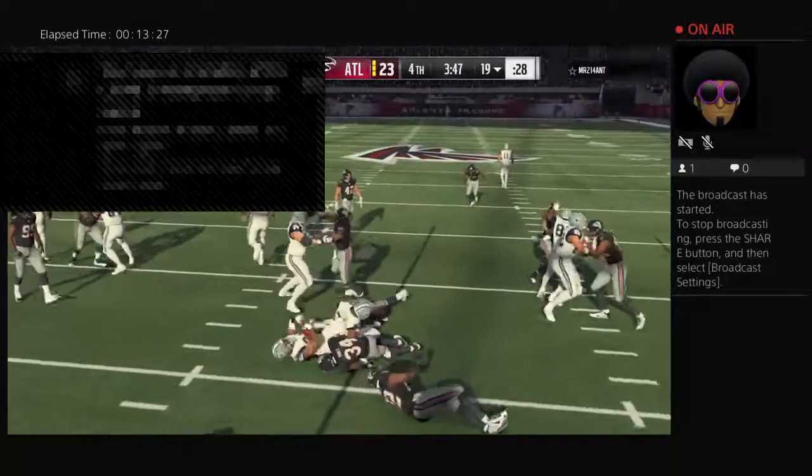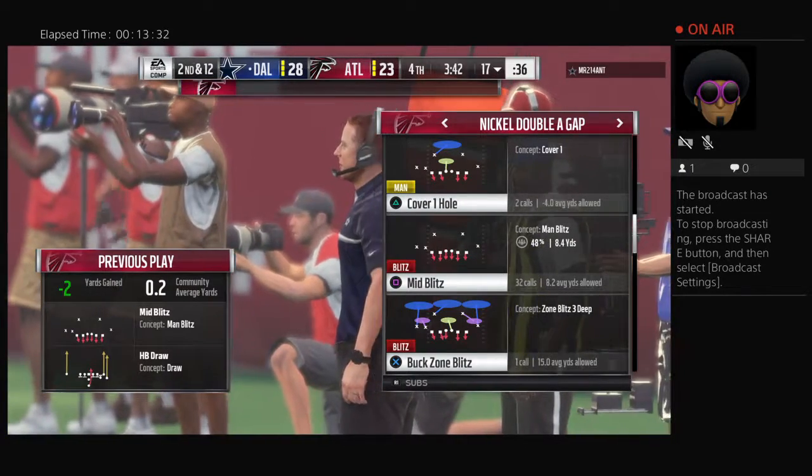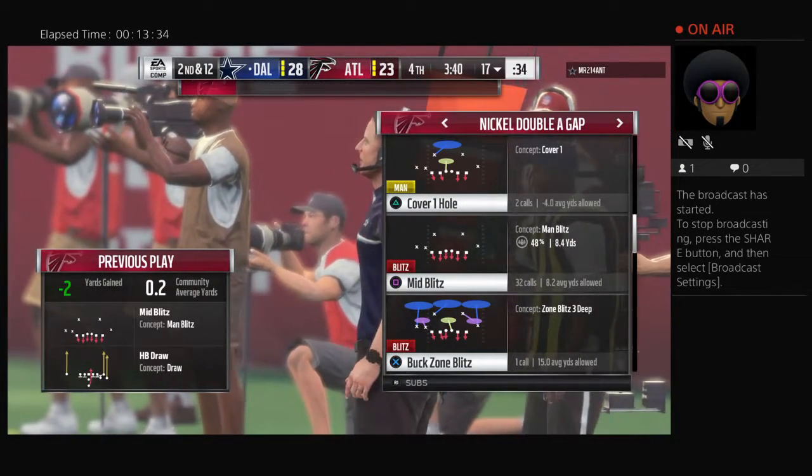Elliott. And he goes nowhere. He'll lose yardage back at the 17. That's going to go as a loss of 2, and it'll be 2nd down.